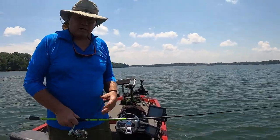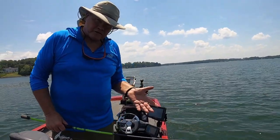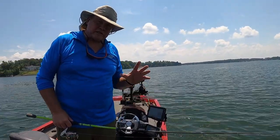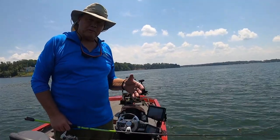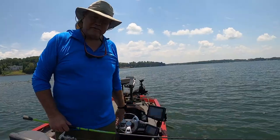Okay, my trolling motor's navigating over to the waypoint that I created when I saw what looked like fish under some big bait ball. We're gonna hit that right out here on this channel.